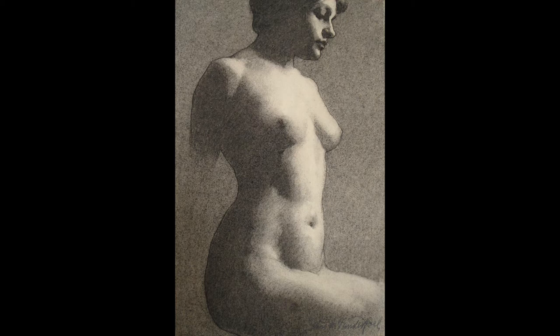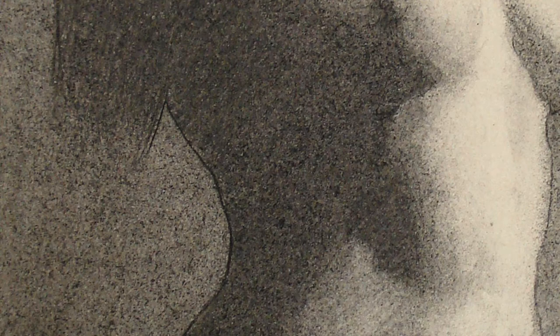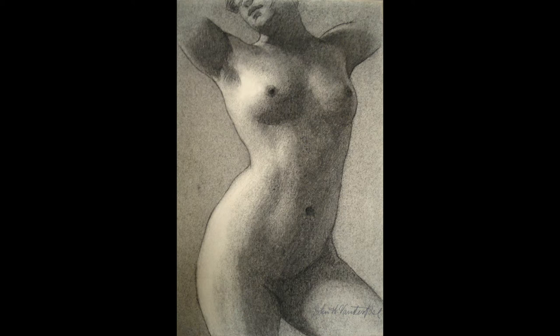I'm always trying to figure out, why do I like something so much? I also like that the whole shadow shape is solid. He doesn't go in there and show you reflective lights and muscles and all that stuff. He wants you to look at the larger shapes, the larger light shapes and the larger shadow shapes. Great movement. I love the contour lines on the outer of the shapes of the body.